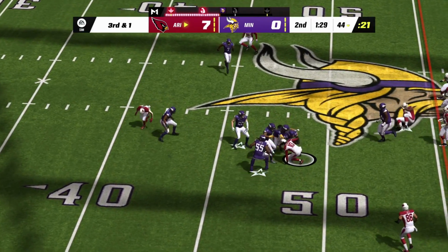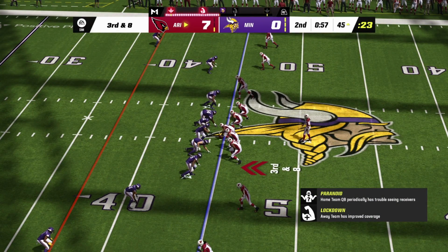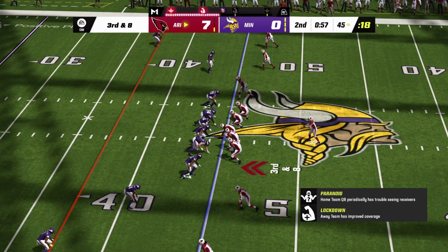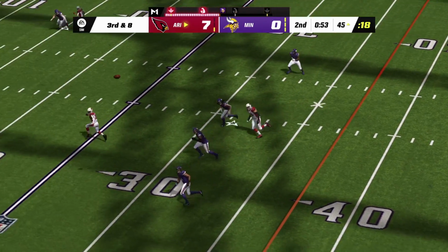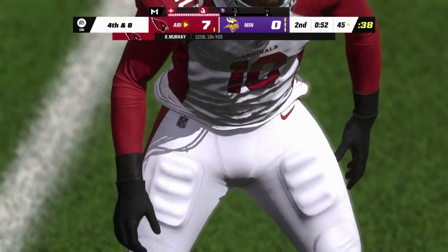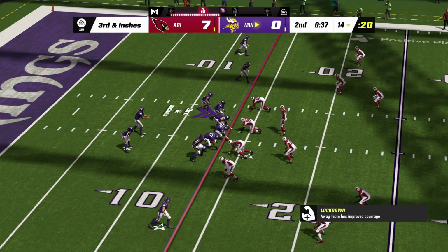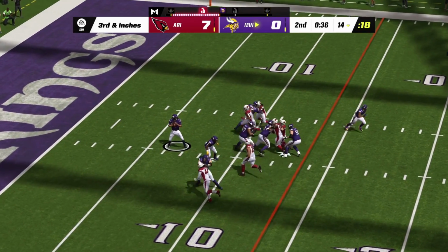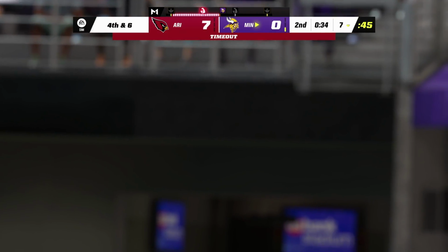On the slant, complete to Hopkins. And the line to gain here is the 37 on third down. Throwing now is Murray, and this one is incomplete. Oh, it's a nickel set here defensively on third and inches. Still want to be prepared for a pass. Throwing, Cousins. And he's taken down back at his own 7.